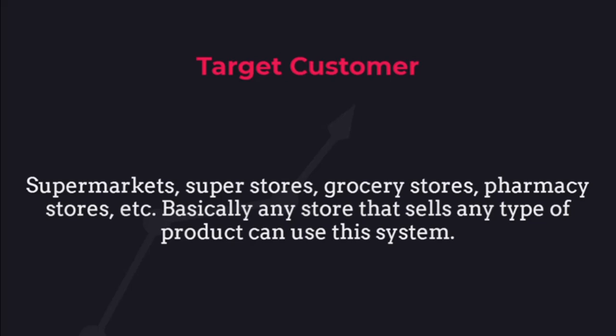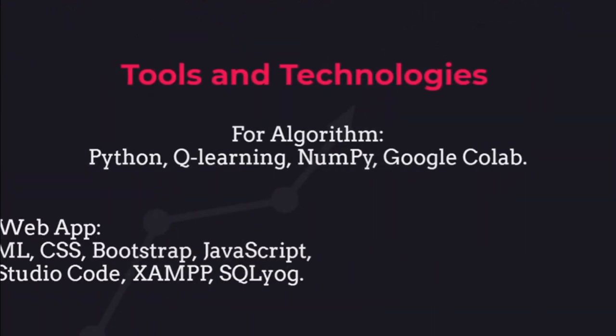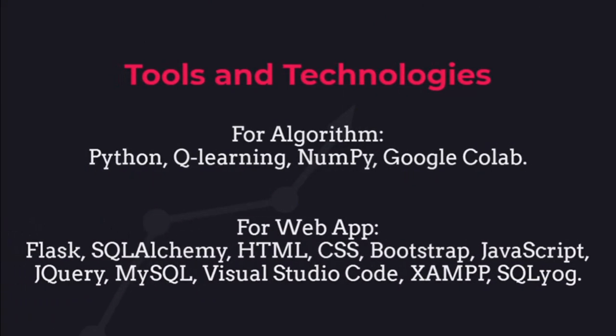Tools and technologies. For the algorithm, we use Python as a programming language, the Q-learning technique of reinforcement learning, the NumPy library, and Google Colab to train our algorithm. For the web app, we use the Flask micro framework, which is a framework written in Python. We use the SQLAlchemy library of Python to connect with our database. We use HTML, CSS, Bootstrap, JavaScript, jQuery, MySQL as a database, and some other tools such as Visual Studio Code, XAMPP, and SQL.